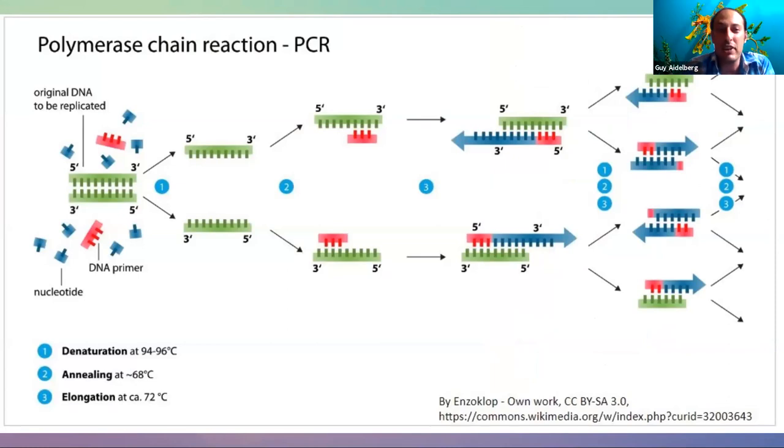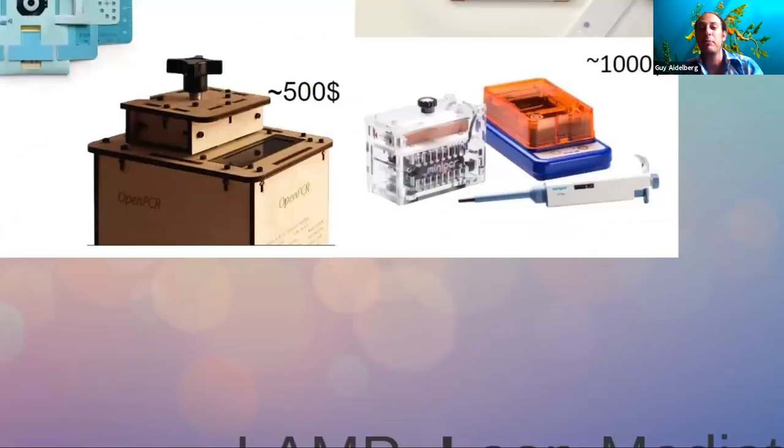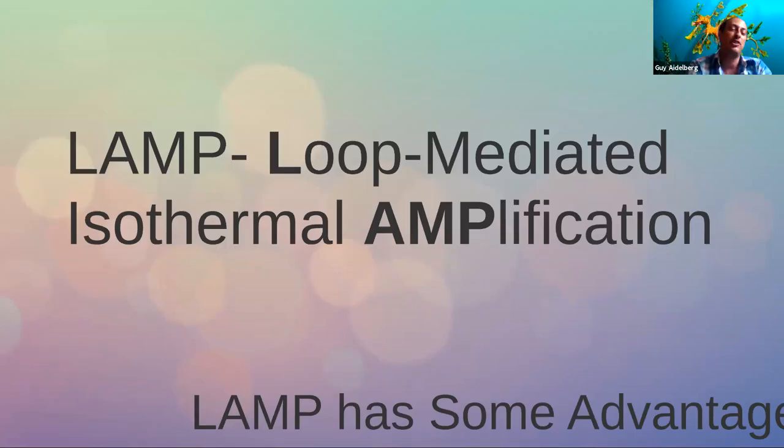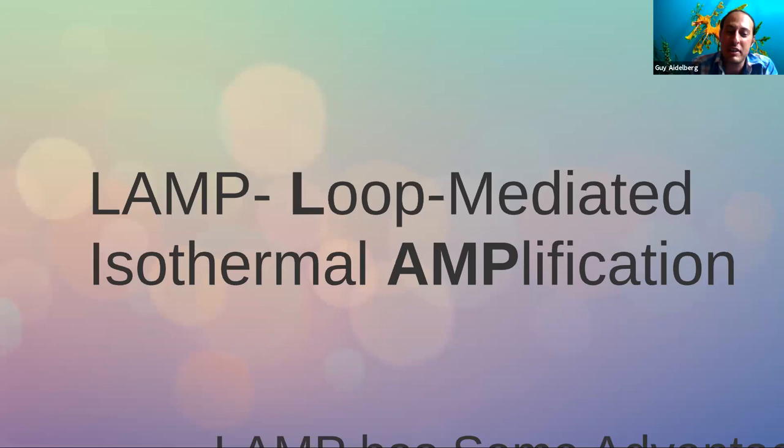So we can keep going. So we don't use PCR. We use something similar that's called LAMP. So PCR, people have been trying to make it cheaper, but it's still relatively expensive and complicated. So we use something called loop-mediated isothermal amplification, which is LAMP, which only needs one temperature.